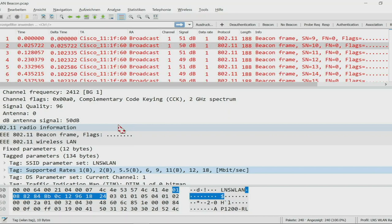That's absolutely true. But I'm not interested in the absolute value, I'm interested in the relation, right? And then you can see at what level your client is roaming. But you're absolutely right. The values which I measure here are the ones which I measure with my capture or with my adapter, whatever. And they may not be the same as the client's. But you still get a relation, right? Absolutely.